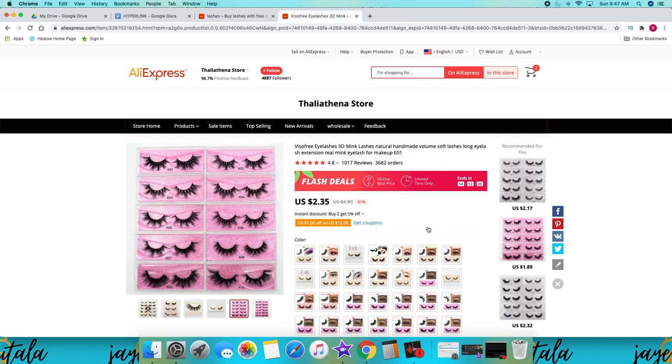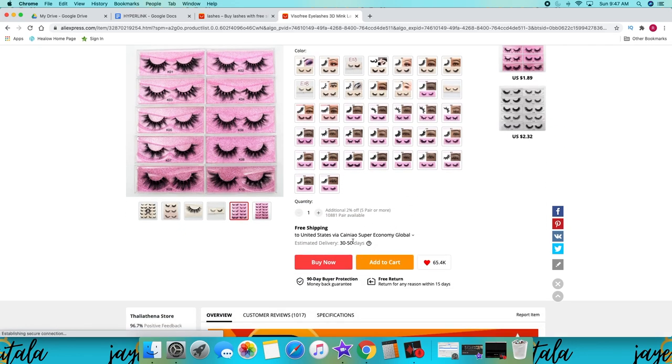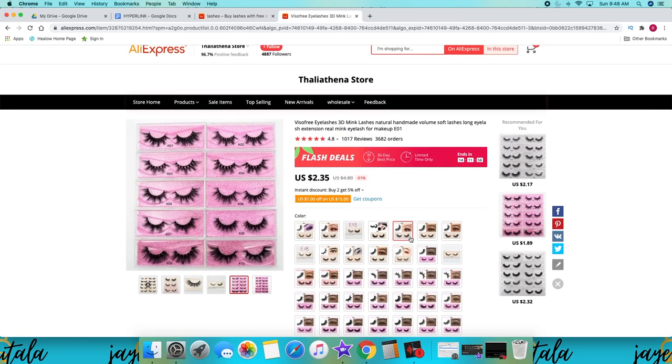Now, what I typically pay attention to when I'm looking for a vendor, of course, is a few things. So I look for the rating. I look for the amount of orders that have been placed with the vendor, and I also look at reviews. And lastly, I look at their shipping options because I feel like this is very important. You want someone who can get things sent to you very quickly. So we're just going to review these few things with the few vendors that I did find.